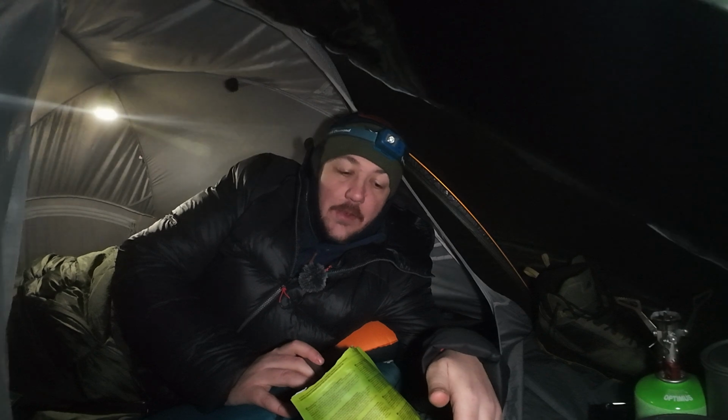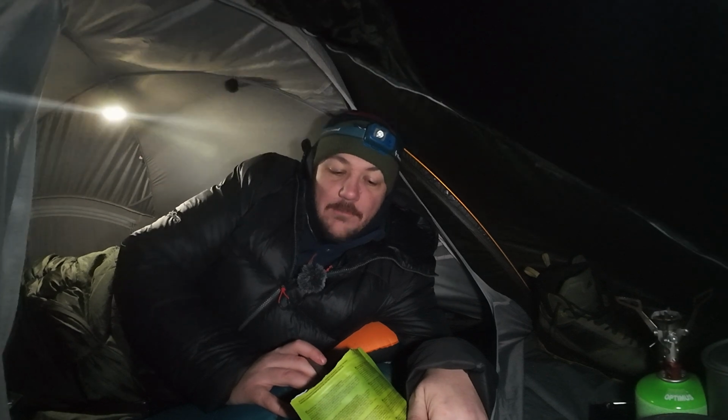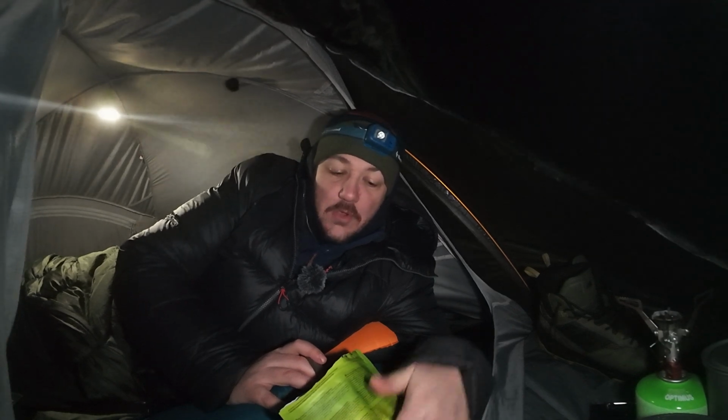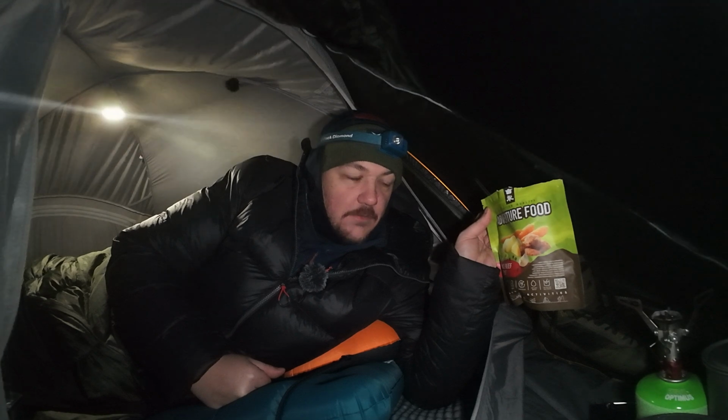Overall flavour, 8.2 out of 10. Ease of making, not quite as easy as the ones you just boil, but still pretty easy. Waiting for 10 minutes is painful, because you're really hungry. But overall, Adventure Food Minced Beef Hot Pot gets a Bald Outdoors culinary rating of a 7.9. No, actually, an 8.1. It's really nice.